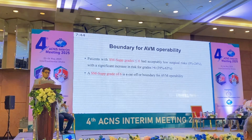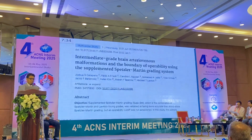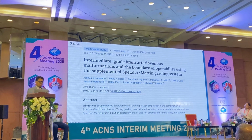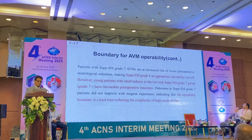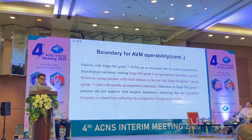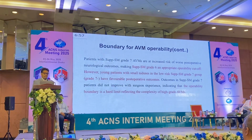It was published in 2015, so till 2015, supplemented Spetzler-Martin grade 6 was the boundary. But in 2021, in the Journal of Neurosurgery, JNS article published by Mr. Catapano and Michael Lawton, this team showed that the supplemented Spetzler-Martin grading system has a cutoff value of 6, but some young patients with small nidus in the low risk supplemented Spetzler-Martin grade 7 group have favorable postoperative outcomes. So they mentioned that the operability boundary is a hard limit reflecting the complexity of high-grade AVMs.